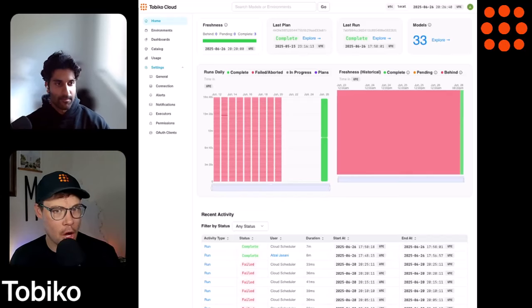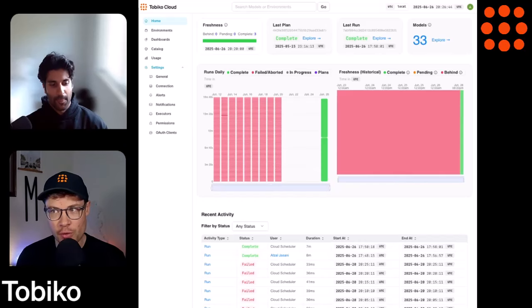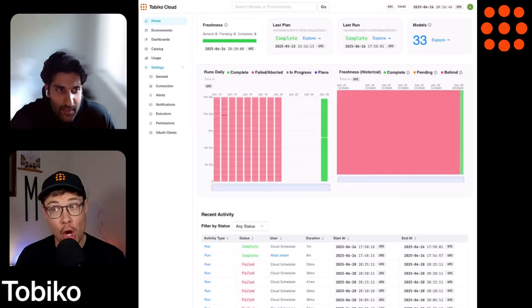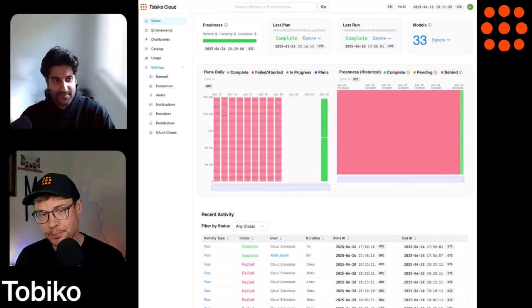Exactly, because we're able to host more of the information, we're able to do more with that information, unlike the open source version where you're really hosting it on your own. So you need to do a little bit more on your own. You've got that trade-off there.